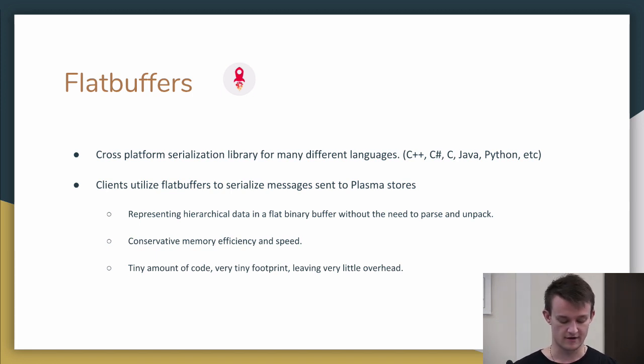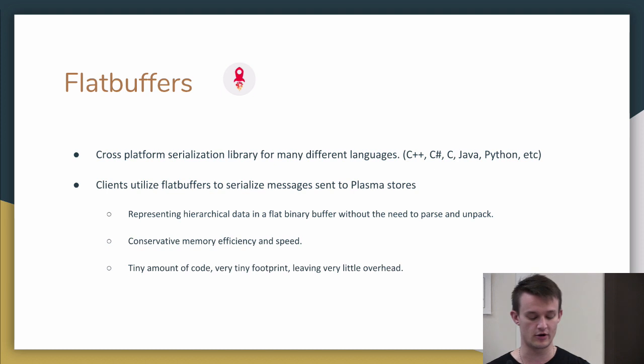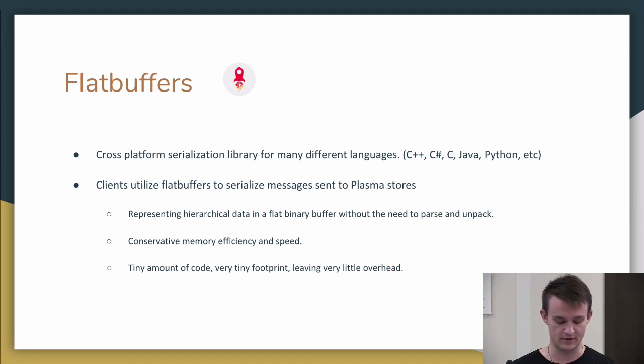The second approach that we're using to tackle our issue is serialization, which we are trying to cover using flat buffers. Flat buffers provide a cross-platform serialization library for many different languages, many of which are in the scope of our task, and it essentially creates hierarchical data in a flat binary buffer without need to parse and unpack. So as soon as you're trying to locate certain information, you don't actually have to deserialize the information to understand if this is the data you're looking for or not. It could be done at a much greater speed, which improves search and other capabilities. It has a very tiny amount of code. It's very small, which means that there isn't a lot of resources that you need to use for it.